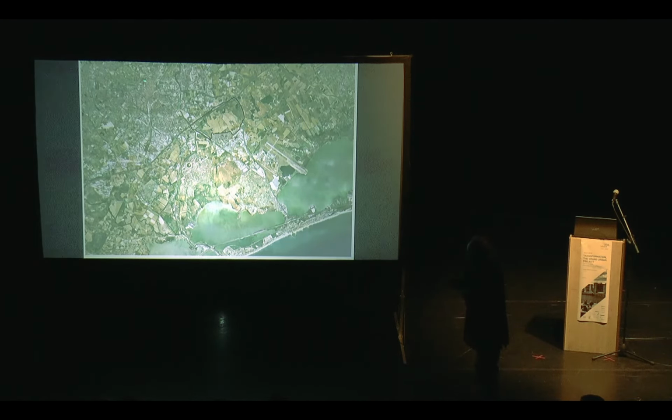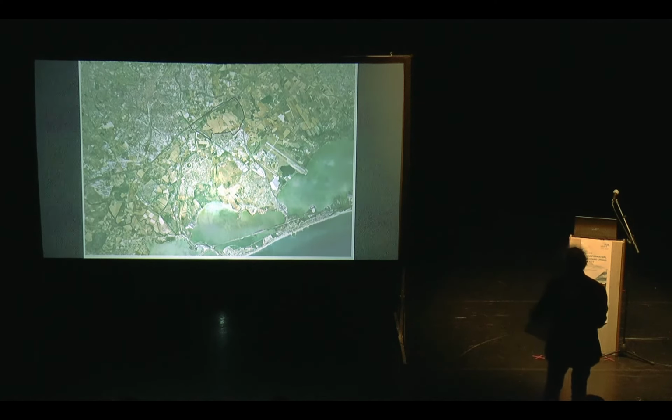This is the city center of Montpellier. This is the Mediterranean. Here's the lagoon. Here you have the beach villages. La Grande Motte is here. Somebody of you maybe has a flat here. And this is the airport, which is a very interesting airport because the relationship between airports, railways, and budget airlines leads to very interesting situations.